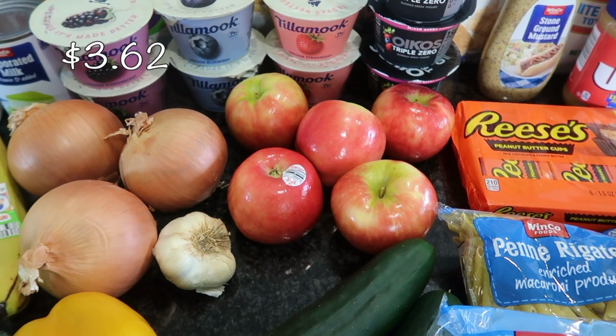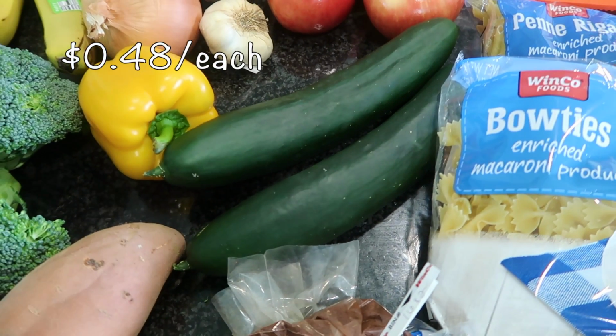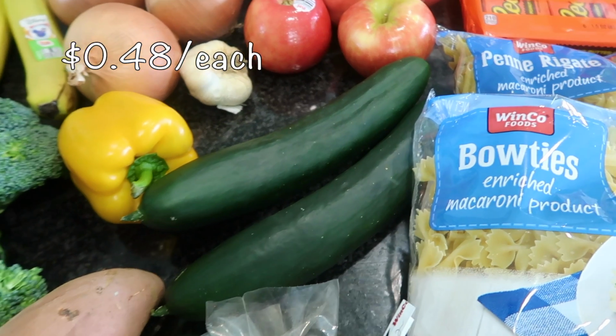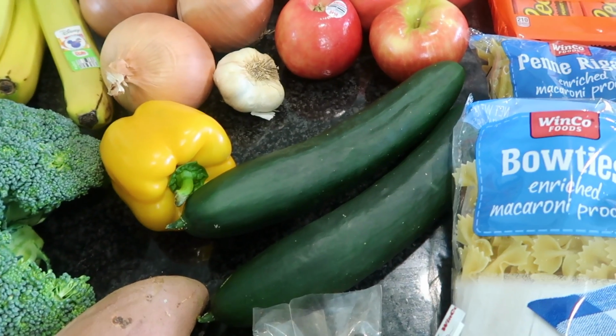Moving on over, I have some Honeycrisp apples for snacks. I have a couple of cucumbers. Now I do have, I think, 1 cucumber left over from Costco, but I wanted to make sure I had plenty for our kids' lunches coming up, so I got 2 of them.